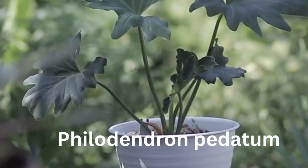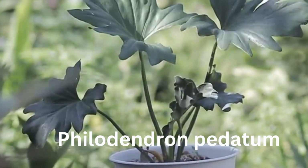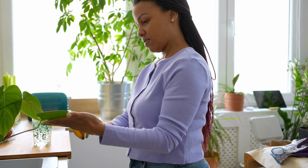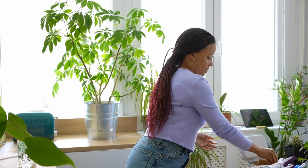Number 10. Philodendron Pedatum. Philodendron Pedatum, commonly known as the horsehead philodendron or oakleaf philodendron, is a common and widespread type of philodendron. The plant features a unique and striking foliage arrangement. Its large leaves are deeply lobed and resemble the shape of an oak leaf. The leaves have a shiny, dark green color and prominent veins running through them.